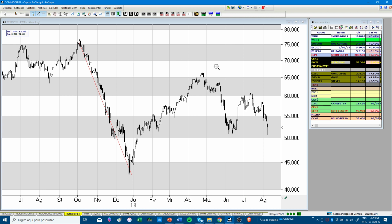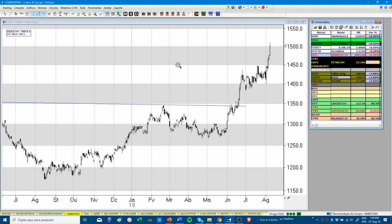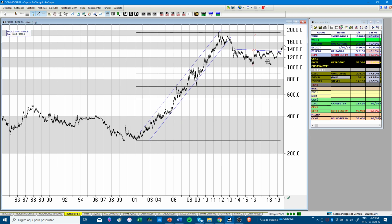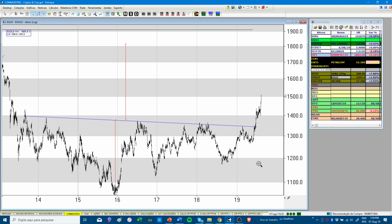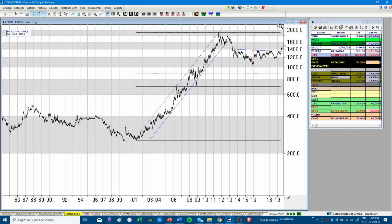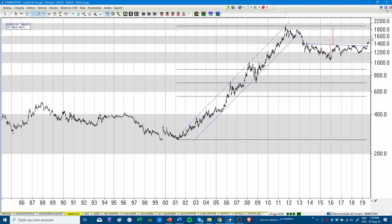Now, let's take a look at the most important commodities. First of all, let's see gold. Gold has risen and broke for the first time since 2013 the 1500 level. And that confirms our analysis that this was a huge bottom, and that the market is coming to 1800, which is the projection that we can do from this inverted head and shoulders here.